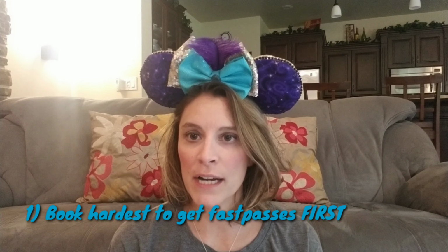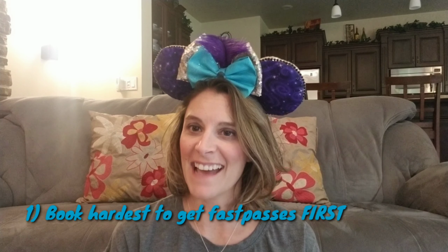Now on to the tips and tricks. That was just a general overview of Fastpass. I know it was kind of fast and dirty, but now on to the tips and tricks. Number one, book the hardest to get Fastpasses first, not necessarily backwards. I recognize that some vlogs say to go backwards and then move forwards, and I'll explain a little bit why I think they say that. But my tip and trick is to book the hardest to book Fastpasses first. Right now on Disney property, the most popular attractions and the hardest to book Fastpasses are Slinky Dog Dash, which is in Hollywood Studios, and Flight of Passage, which is in Animal Kingdom.